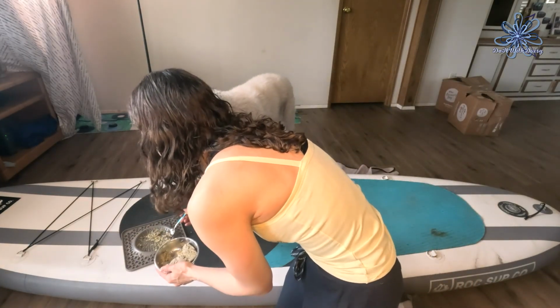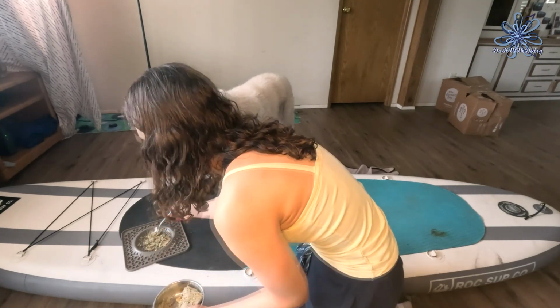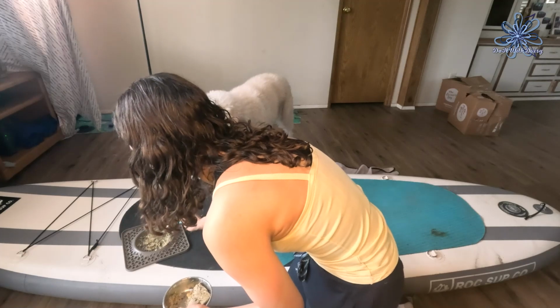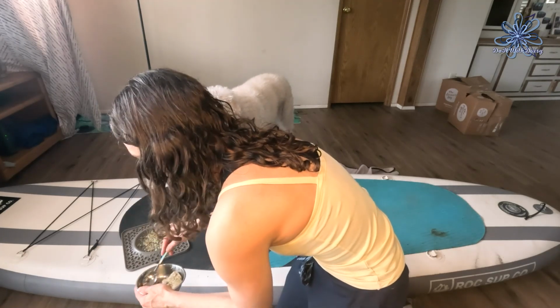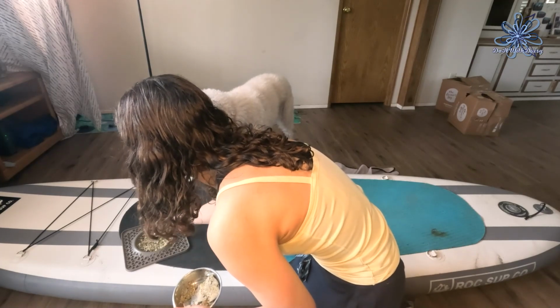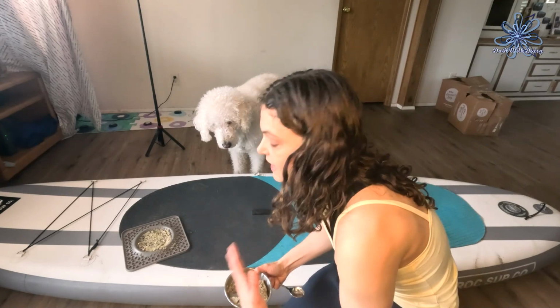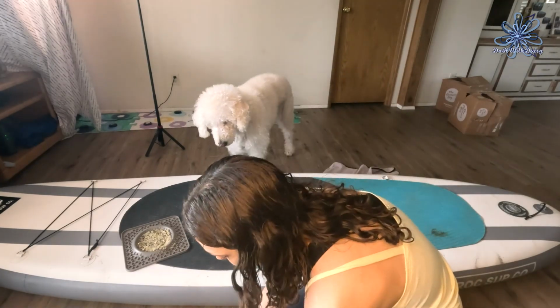Good girl, but she's also not getting on because she has already learned the difference between getting on and off the paddleboard when I ask her to. So she already got the off cue, so she's not getting on. If your dog does though, because we haven't done the on and off cue yet, then that should be rewarded because they're still doing what you asked them to.